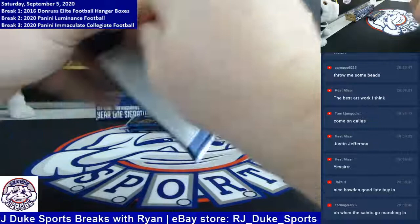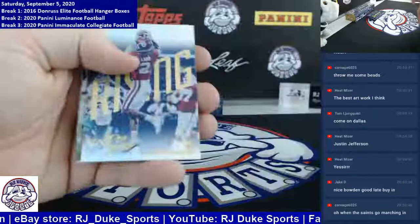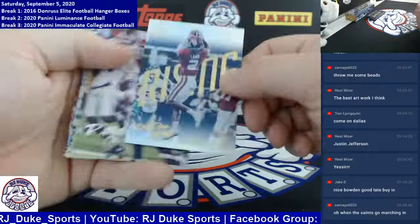Pack number 2. Oh, I think this is a case hit. CD Lamb. Cowboys, this is the rising card. I believe that's a case hit. DeAndre Swift.